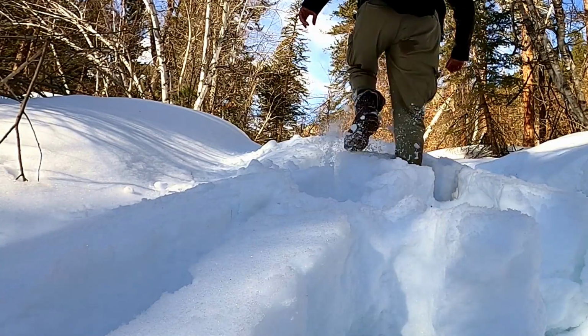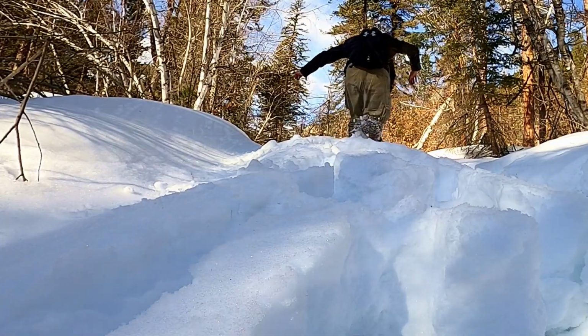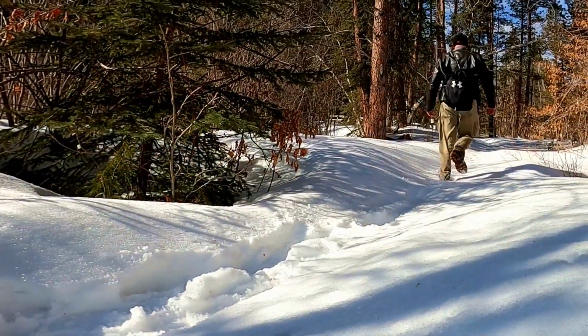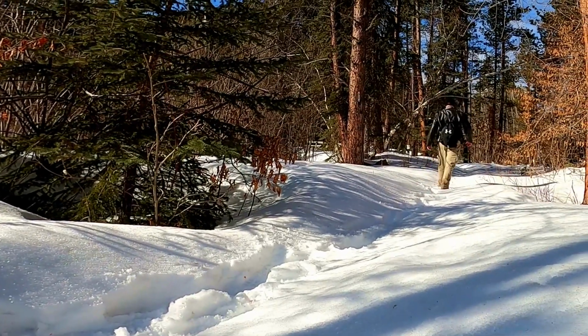I think I'm gonna have to rethink this hiking to Devil's Bathtub in the winter. Maybe give it a few weeks right before the first spring thaw and come back.